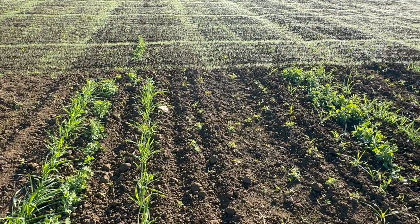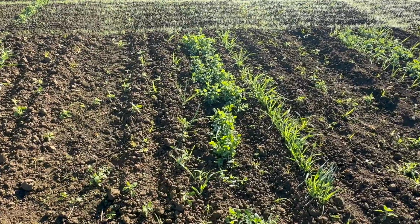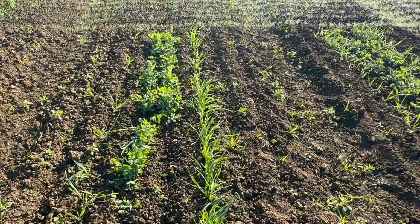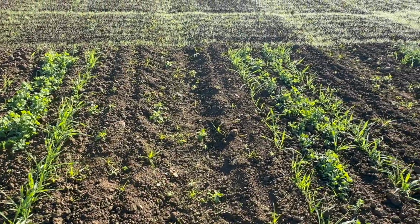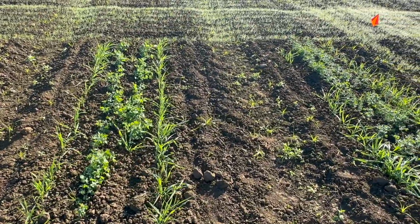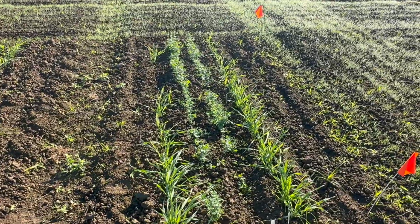So you will notice as we walk down our plots, we have some bare spots like this, the beginning of the row on this right-hand side. We had an issue with our planter where that cone was not opening properly at the beginning of our planting. You see it gets better as we go down the plot.